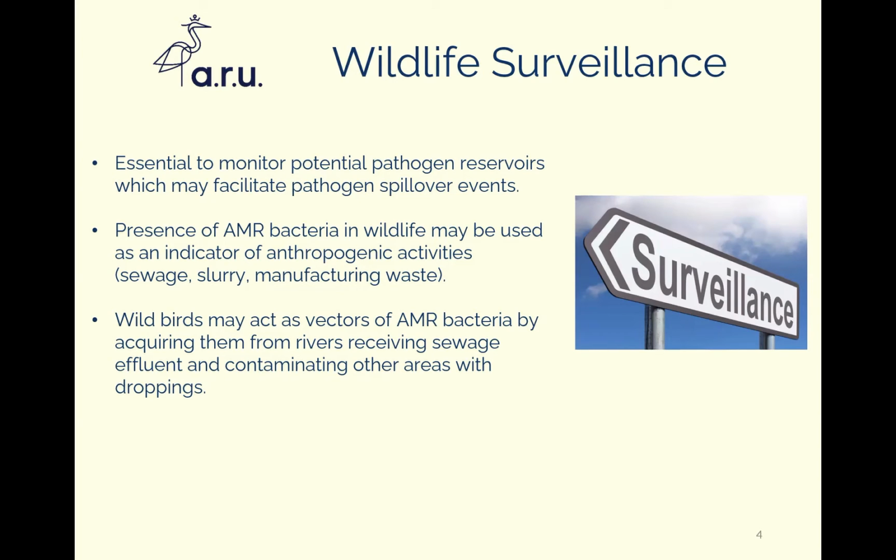And obviously looking for this type of resistant bacteria in wildlife can give us some indications to the drivers of antimicrobial resistance as well. So particularly thinking about human activities, effluent that's going into rivers, that type of thing, slurry, and also in other countries, thinking about manufacturing waste, not quite so much in the UK, but in some other countries where there's a lot of antimicrobial manufacturing sites that have waste going into water.